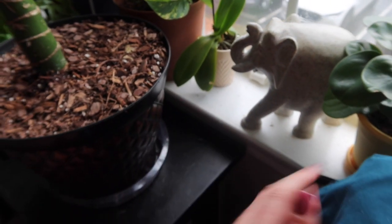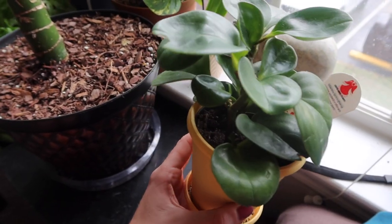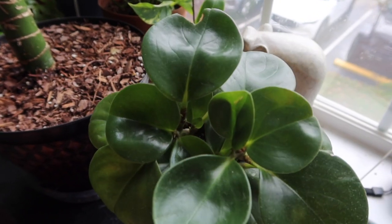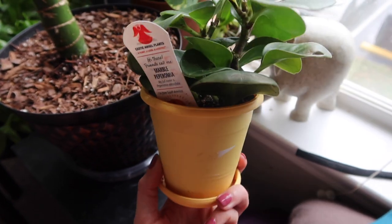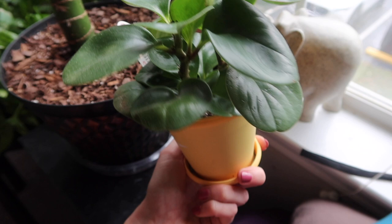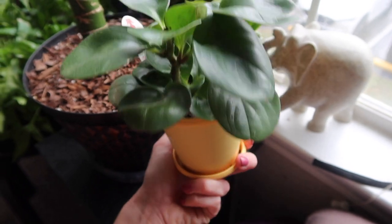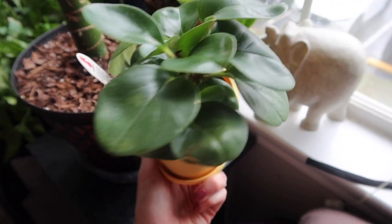So there she is. This is my baby peperomia plant. You guys, I wanted a peperomia for so long. She's supposed to be marble, but I thought that means that they're variegated, but she's not variegated. But I wanted a peperomia plant for so long. I finally got one. This is just one of the little $3 plants that they sell at Walmart. So I got this after I moved here. I've had it since July, so she's doing really well.